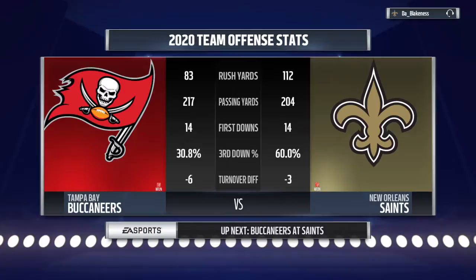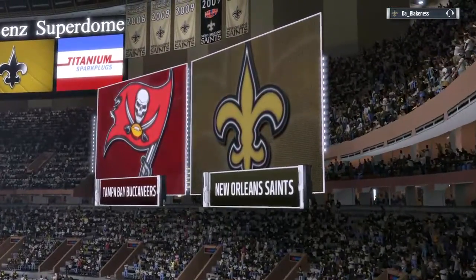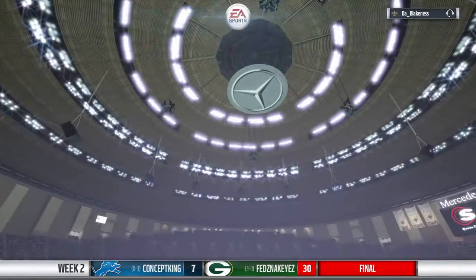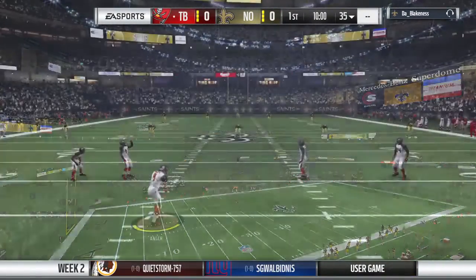Hello, everybody. I'm Larry Ridley. You're tuned into the NFL on EA Sports. Two teams will need their quarterbacks to step up and lead their offenses on the gridiron today. It's the Buccaneers going up against the Saints. With that, let's get over to the Mercedes-Benz Superdome in New Orleans.